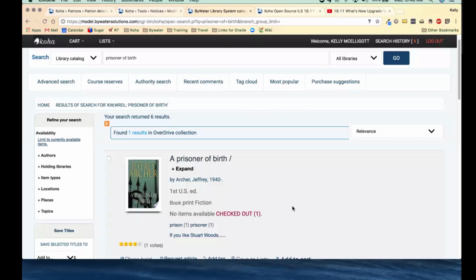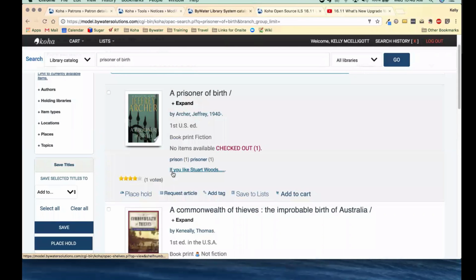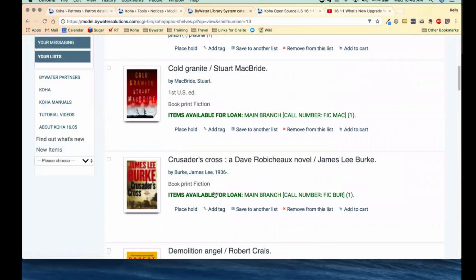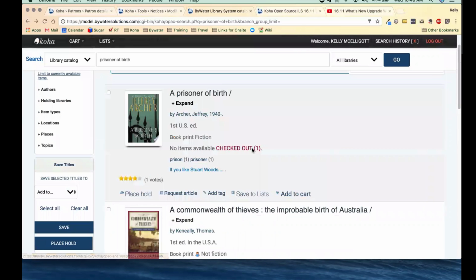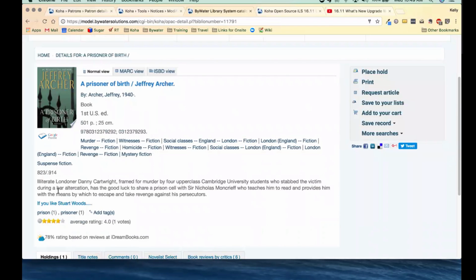Okay. So if you were looking for A Prisoner of Birth by Jeffrey Archer, in this brief record result, you can see right here one of the lists that the librarian has created. So as a patron, I can see this, "If you like Stuart Woods..." If I click that, I can actually see this list that was created. So you can tell now if a book that you're searching, or in the advanced search or wherever, is connected to a list that's been created by your library. You can see it here in the brief result, as well as in the main result right here, and it is a clickable link.